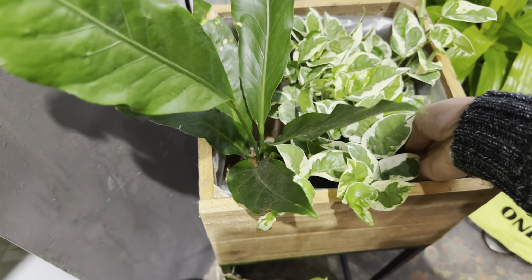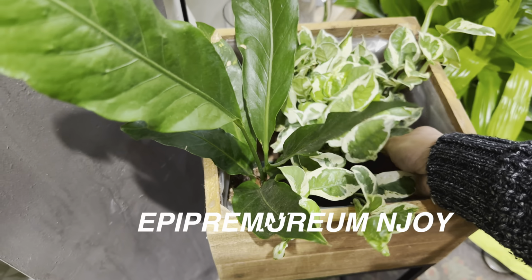Here we have another philodendron moonlight that's really pretty. I'm in the hunt for that. This one's not quite perfect though. And then let's take a look at this other Epipremnum aureum. I'm thinking this is an enjoy, a legitimate enjoy. You can see that. And I love the trailing that we have going on over here.